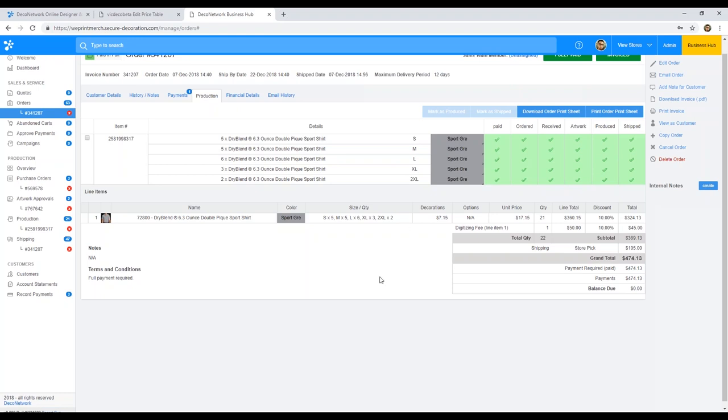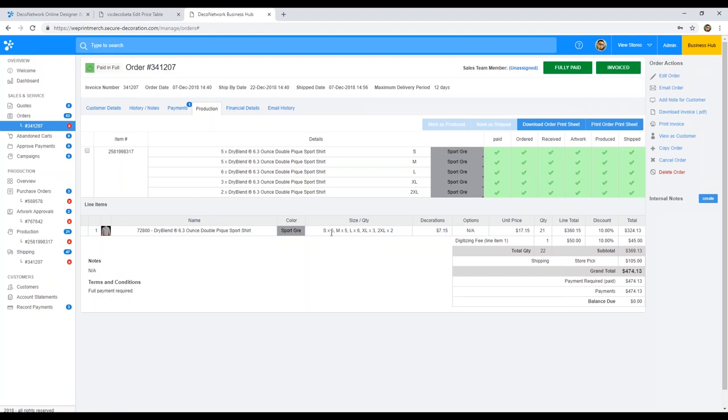So let's say 3 months down the line, this customer wants the same shirts again. We can pull in from that historical information. We can either copy this order, or we can create a new order and just add that item onto it if maybe they want some more items as well.